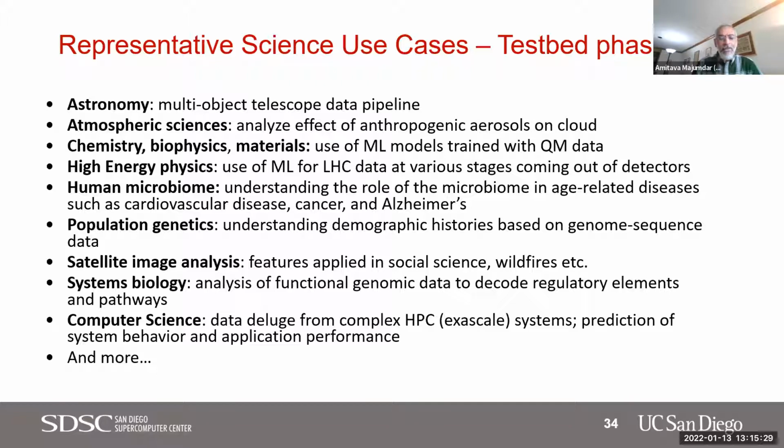And they have already Bayesian-based approaches, and then they will use a traditional n-body simulation for creating the training set using TensorFlow. And they're interested in the training part of it. And so then atmospheric sciences, we are working with Professor Mike Pritchard, at the University of California, Irvine. So basically predicting the effect of anthropogenic aerosols on cloud.